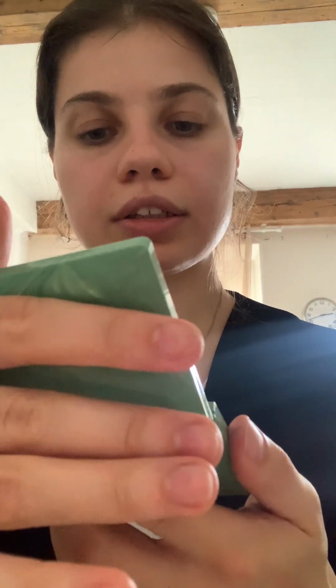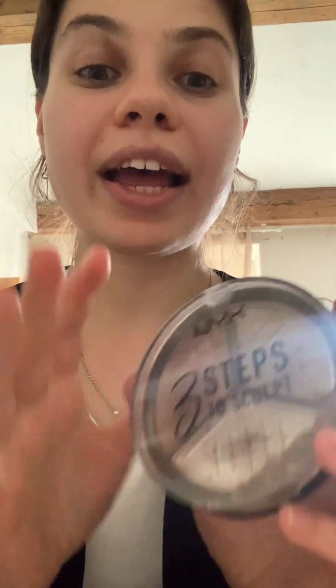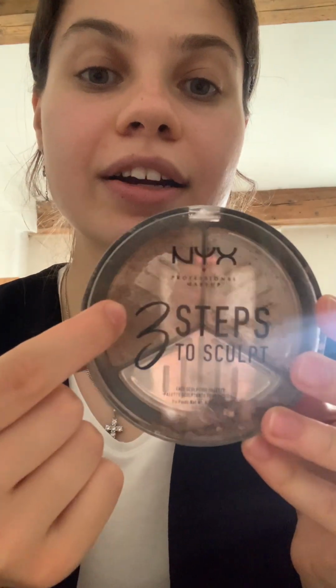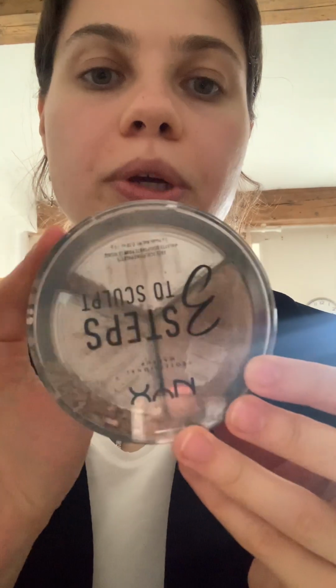From Clinique, dark powder. It's almost finished. I use it a little bit like contouring when I don't want it too dark. From NYX that I use, this one, also not bad. And from NYX three steps, I think it's the best they can do, and I really like everything here. This dark contouring and white powder, perfect. I think I should throw this because it's already broken and it only makes a mess around.